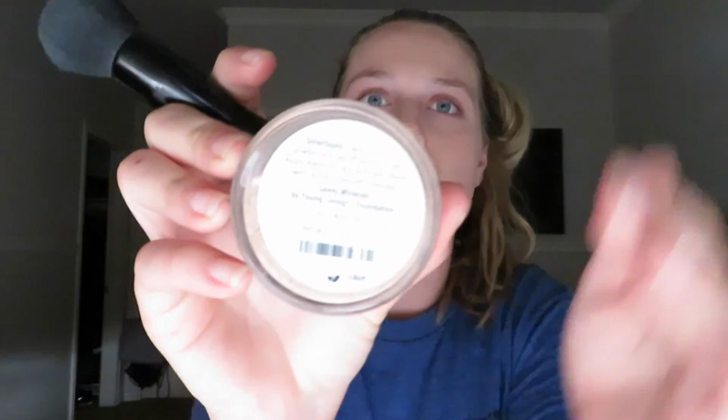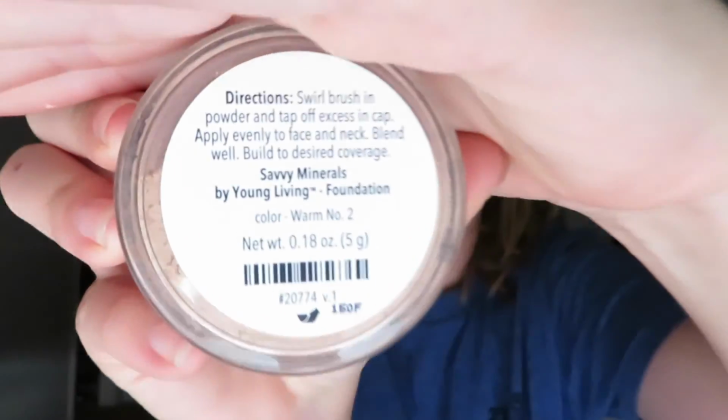So now I'm going to take my Color Warm number 2. There we go. And I'm going to do the same thing. I'm going to take it like this, turn it over, tap, tap, tap. Ooh, that came out a lot. I'm going to put some back.